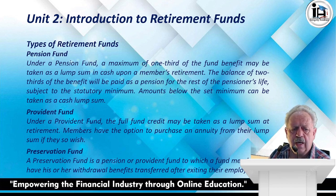Then you get a preservation fund. Now, a preservation fund basically is a vehicle into which you can either transfer your pension fund or provident fund, or both of them. A preservation fund is therefore a pension and or a provident fund. You get a preservation pension fund and a preservation provident fund, to which a fund member can have his or her withdrawal benefits transferred after exiting their employment.